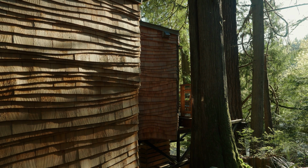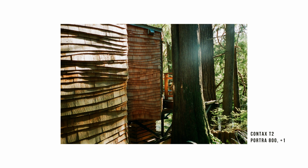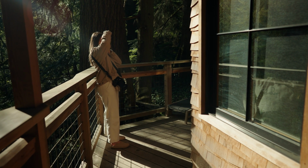And I think the key word in all of this is immersed. I wanted to feel immersed when I was looking at these photos. I wanted it to capture the experience, the essence of the experience of being at Treehouse Point, and I wanted that to translate through these photos to you. I wanted you to feel immersed in the trees with me.